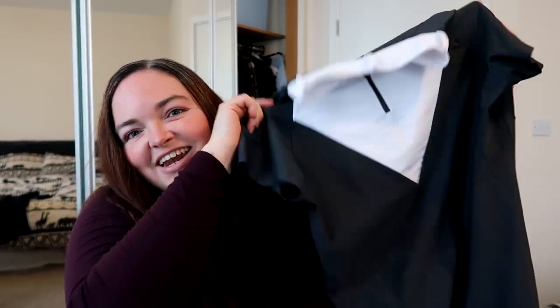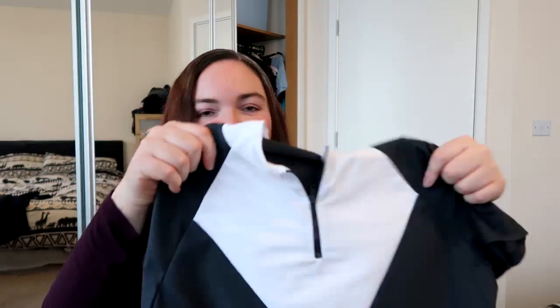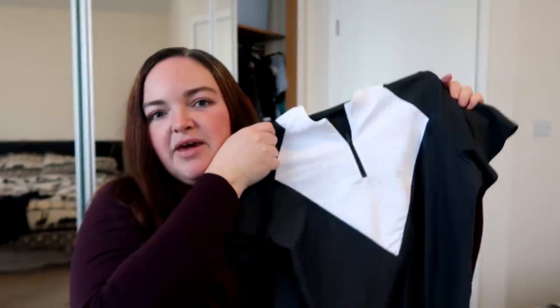I'm not going to lie, looking at it, it does look a bit small for me. So it'll be interesting to see how it fits. But I just think that is such a nice shirt and so smart. I love the bib. I love that it's grey. I think that's going to look really smart under a shell jacket.